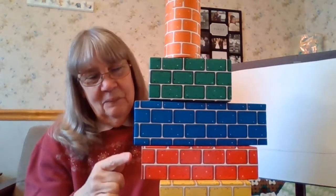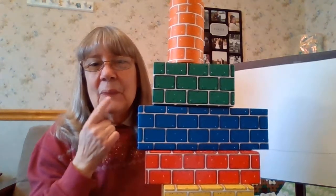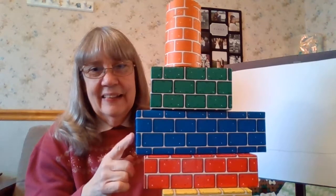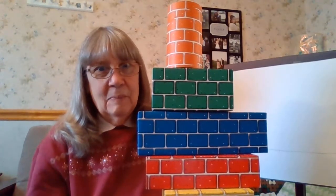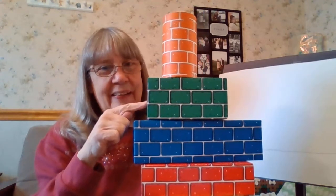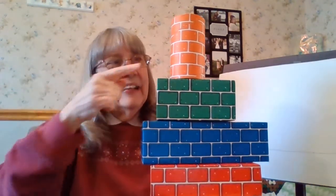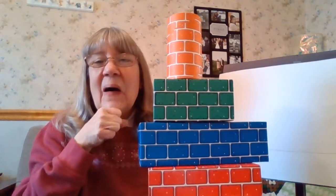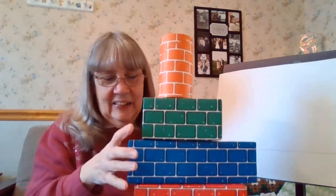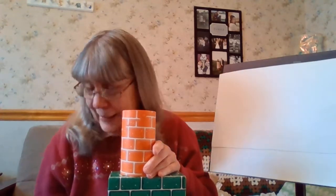Yellow. Let me see you sign it. Red. Do you remember? Blue. Green. Orange. Oh, I think I'm just going to be able to add one or it's going to fall down. Oh, and it's so big too. How am I going to add this one?